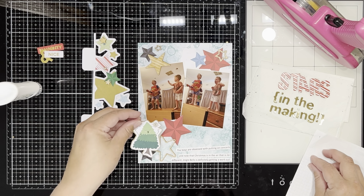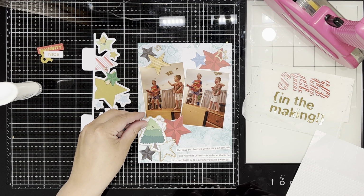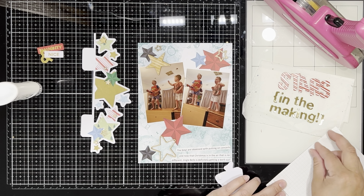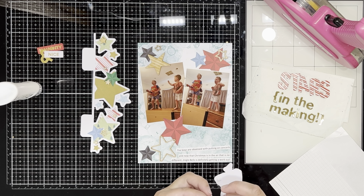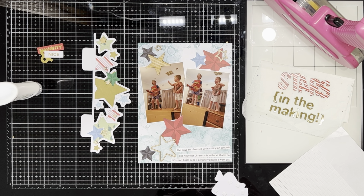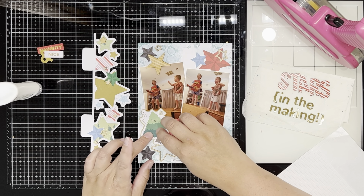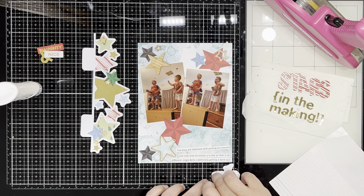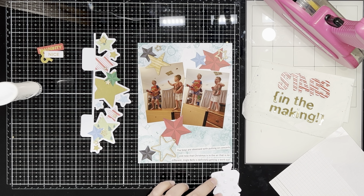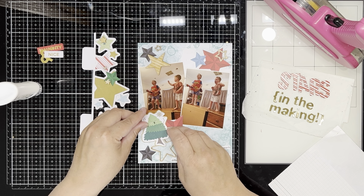Maybe I've already done it. Stick down the tree, and then I do add my title, and I do have to stick down, I'm pretty sure, the word stars in liquid glue, because the thickers, they're Jess's thickers, but they're obviously a little older, and they're losing a bit of their sticky, which I do find happens fairly quickly with the chipboard thickers, but that's okay. Nothing a little bit of wet glue can't fix. So I will do that, and then add the journaling.